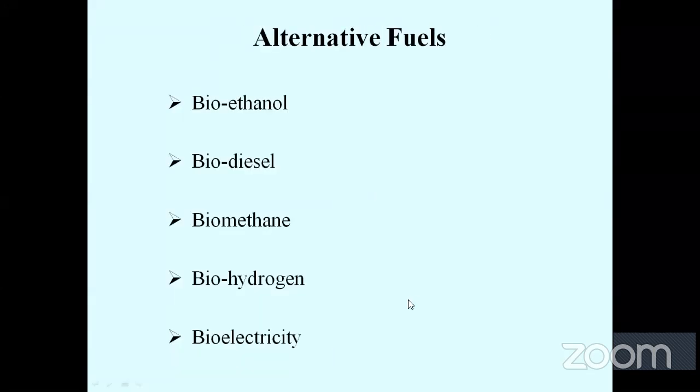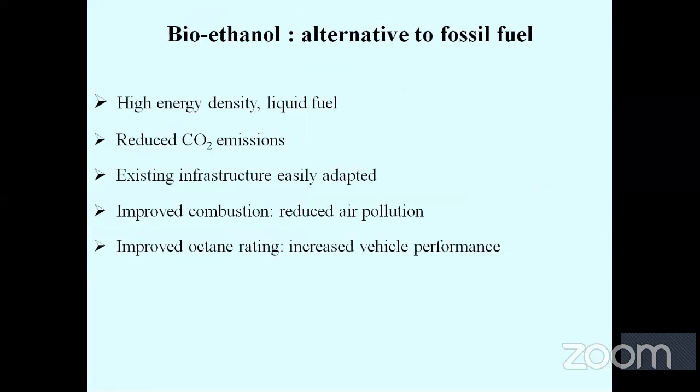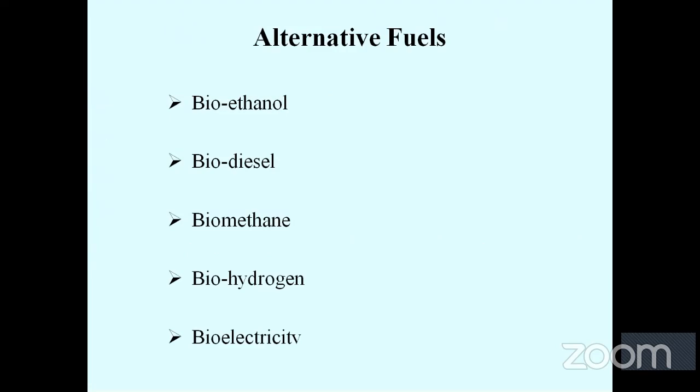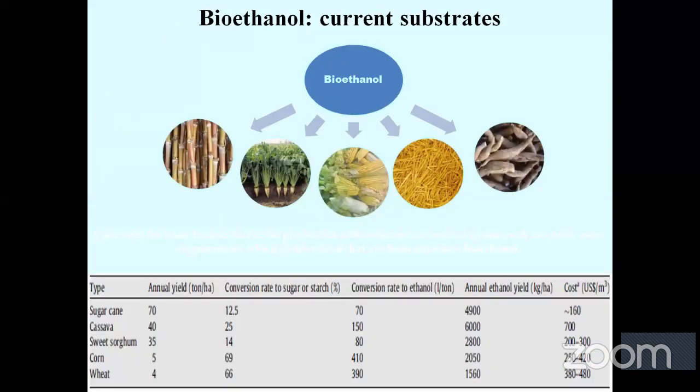There are several types of alternative fuel, such as bioethanol, biodiesel, biomethane, biohydrogen, and bioelectricity. Bioethanol has several advantages over other biofuels, such as high energy density, reduced CO2 emission, improved combustion, improved octane rating. Presently, bioethanol is mainly produced from food sources such as sugarcane, cassava, sweet sorghum, corn, and wheat.